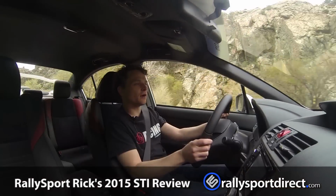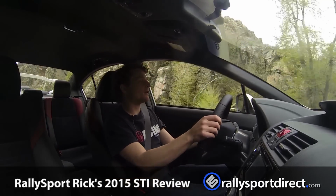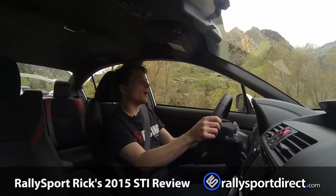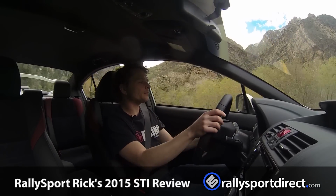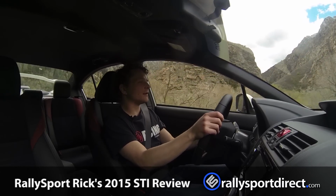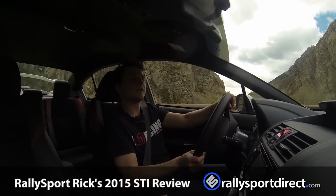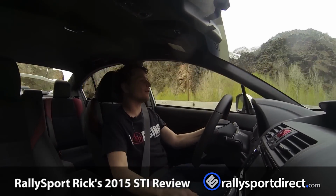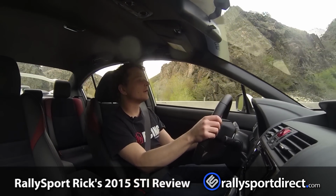The brakes are great on this car. And again, everything on the STI, even from the last generation, as far as the brakes, the power, were always really good, but it was just the chassis, the steering feel that left me wanting more. And this car has that. Oh, the front end grip on this thing is just unreal.